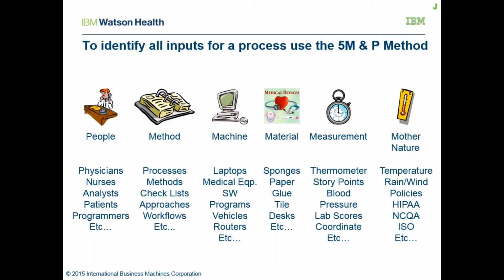We often think of Mother Nature as temperature, rain, wind, those type of things, but it also includes organizational policies, HIPAA, you know, things like the NCQA. Those are rules and policies that you must build your design around, because you cannot change those. So using the 5Ms and a P, we do that on the wall, and we leave it right next to our map so that as we map, we refer to that to ensure we're not forgetting something as we're going through the mapping process. It can be quite frustrating to get a map done and then realize you've missed some key elements and have to go back and do it again.